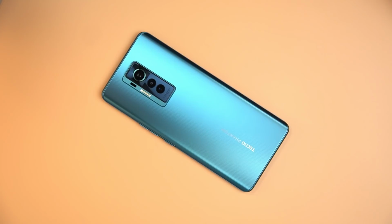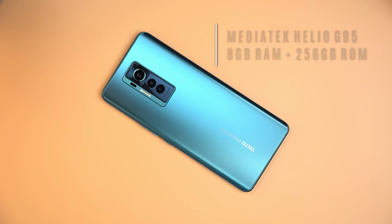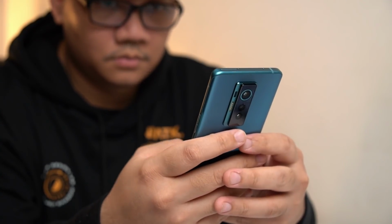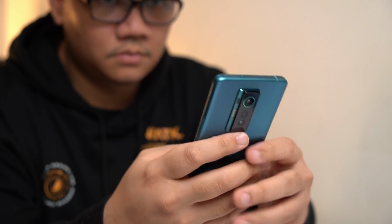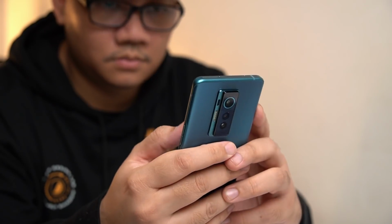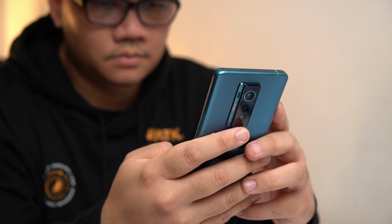So move on naman tayo sa internals ng Phantom X. You have a MediaTek Helio G95 processor with 8GB of RAM and 256GB of storage. To be honest with you guys, I was really hoping na Snapdragon yung gamit nila dito, but we have seen the performance of the G95 before and okay naman siya for gaming so long as you manage your expectation. We'll go more in detail about this in our full review.